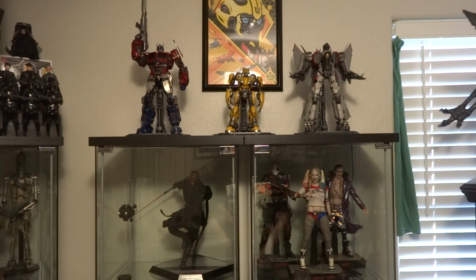Please excuse the kind of shirt there in the window. I did that because around 8 o'clock in the morning, there's just a little small beam of light that shines in, but it goes right on my Hot Toys Mandarin's face. So I use that just to block it out for the time being until I can get actual probably curtains in here just to block out the light.